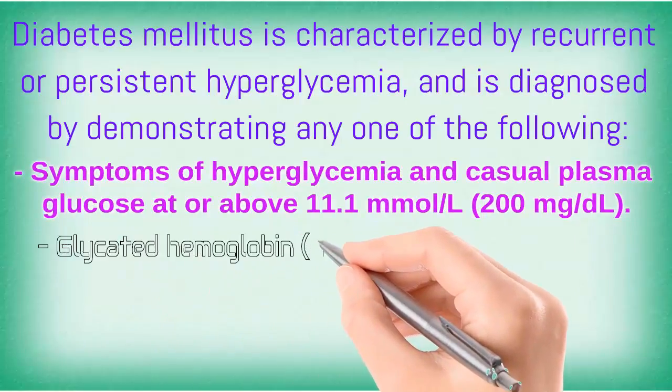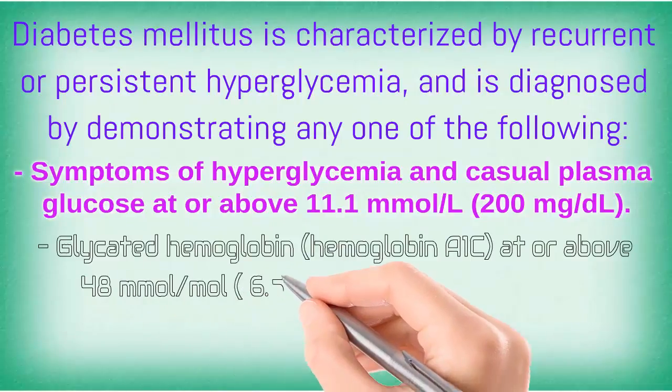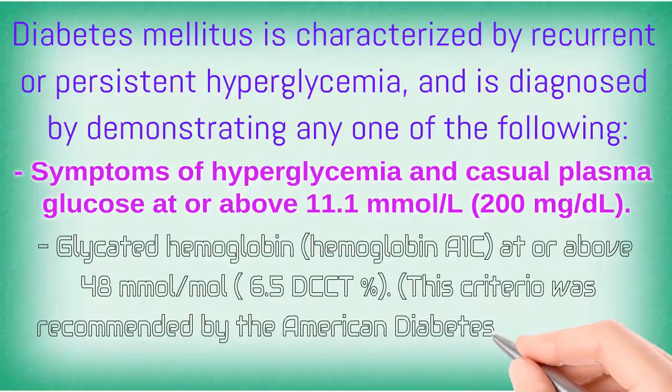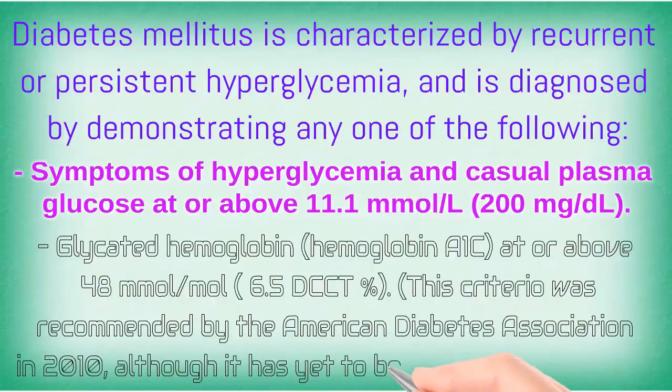Glycated hemoglobin, hemoglobin A1c, at or above 48 mmol/mol, greater than or equal to 6.5 DCCT%. This criterion was recommended by the American Diabetes Association in 2010, although it has yet to be adopted by the WHO.